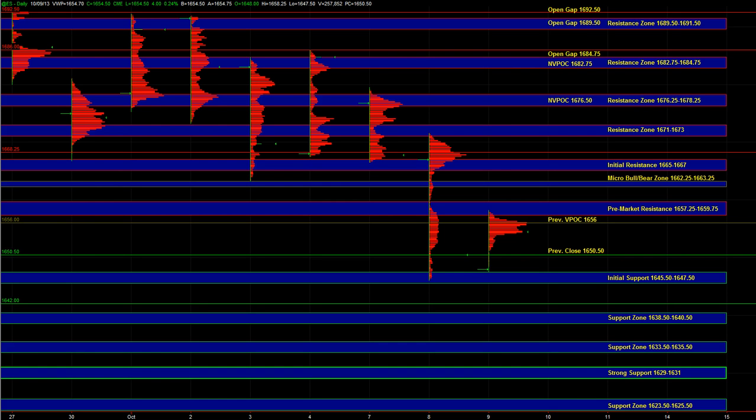Right now we're essentially testing this prior balance that we broke out from, and the high volume area within that balance is 1647. So if we break below it and go down to 38.5 to 40.5, then the 46-47 area can serve as a target on the upside. In the event that we head lower, we still expect buyers to be active at the support zones. We have strong support at 29 to 31. That's pretty much an automatic long setup on first test, if price even gets down there.